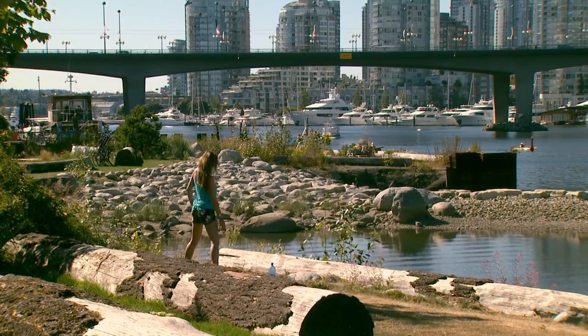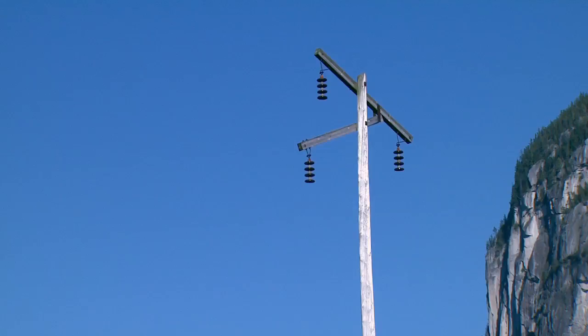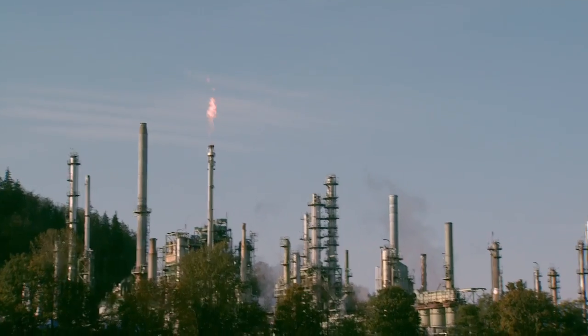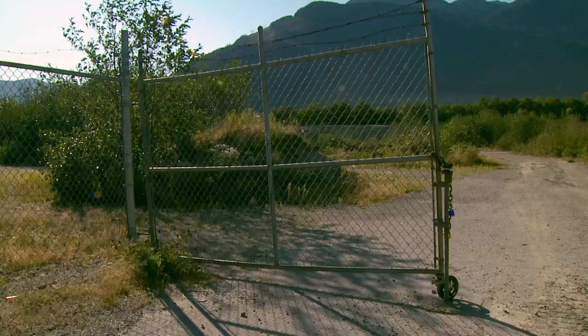A brownfield is a site that had some sort of historical operation on it. A bit of a lost opportunity. Issues of contamination or potential contamination. The definition that I like best is real estate with an environmental personality. The more formal definition is around derelict or idle land that may or may not be contaminated.